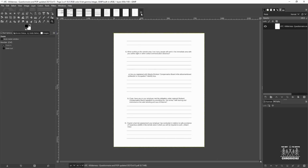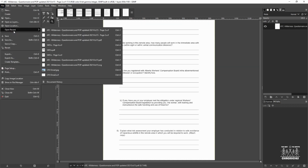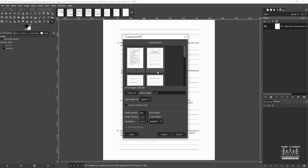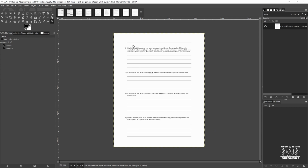Whoops, what did I do here? No, I think I opened the same one twice. Let's do this again. Oh, that's because I've opened the one that I saved before. And we've got to remember to get this combined file. Okay, so this one, oh, look at all the pages in here, eh? So now we got this page.